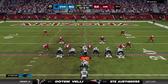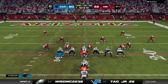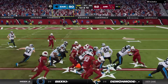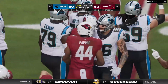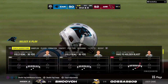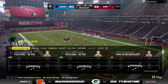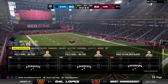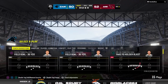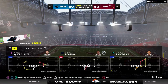This is 1st and 10. A give. This is Chubb. And he's only going to get a yard from the 20 to the 19. We can't be totally sure that that was by design, but we do know that a lot of kickers like the ball on the right hash in order to kick the field goal. So now with 6 seconds remaining, we get a timeout on the field.